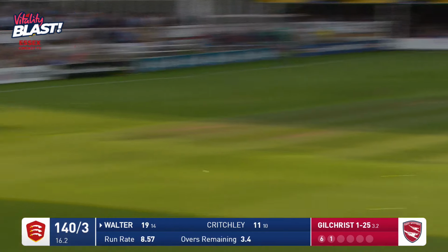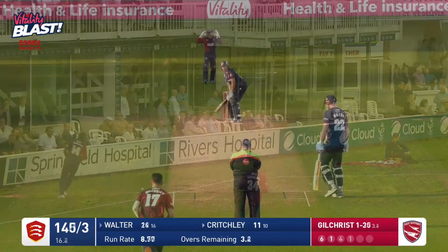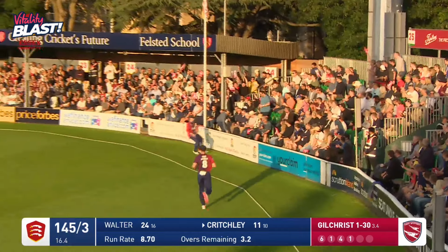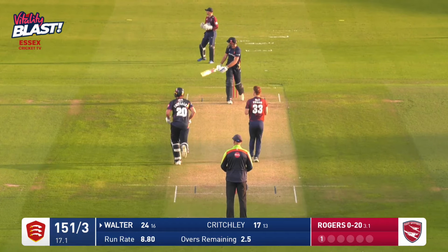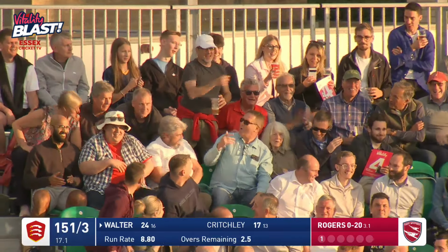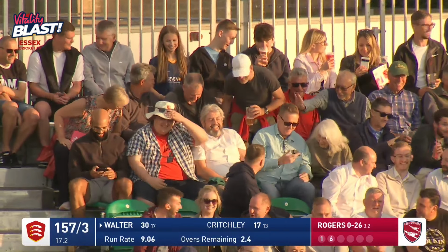This next one from Gilchrist has Walter heaving it away into the onside and picking up 4 runs. Runs all there. They need the bowler to bowl outside off stump. Gilchrist comes in. He doesn't, and Critchley heaves that one away into the onside and picks up 4 runs. Strike the ball quite freely. Jerry Everson goes round the wicket, and that's picked up and hit away firmly for 6. That was really hit hard, and it's gone out towards long leg. You don't see many actually hit as firmly in that direction. That was a splendid shot from Walter.